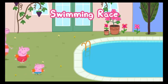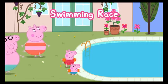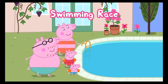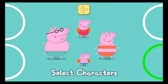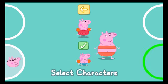Swimming race. The whole family love going for a swim in the pool. Let's see who can swim a length of the pool the fastest. Lots of people can play this game. Pick your favorite character by dragging them into one of the circles. Touch the tick when everyone is ready.